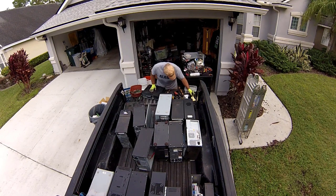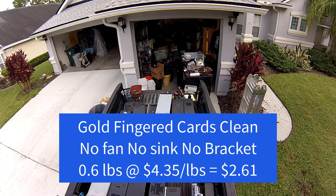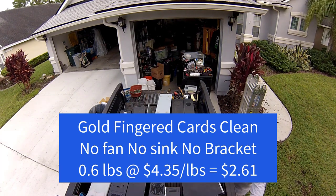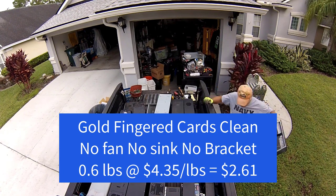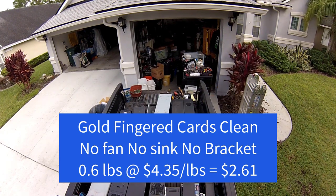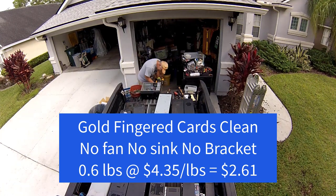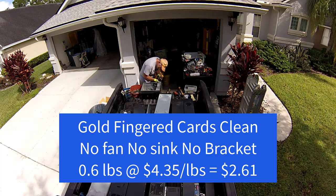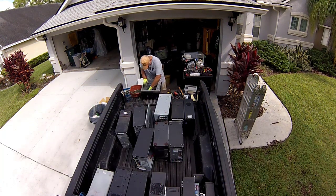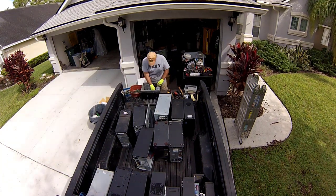And then the gold finger cards, not as many as I would have normally gotten, but we did okay here. Ended up with about 0.6 pound of gold finger cards. That was after I took off the brackets, the fans, the heat sink. At $4.35 a pound, that came up to $2.61.